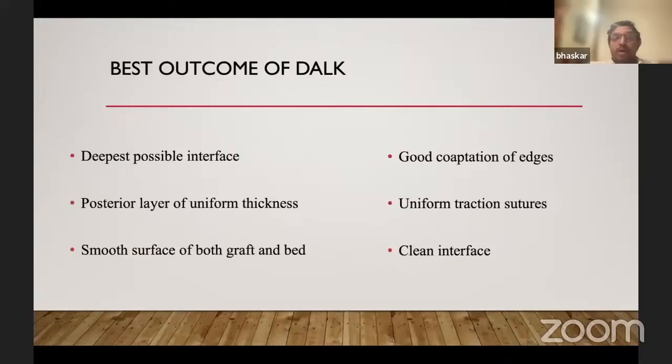So for the best outcome, you probably need the deepest possible interface. You need the posterior layer of uniform thickness. You need a smooth donor and recipient bed. The other factors, in terms of coaptation of the edges, uniform traction of sutures, and clean interface, occur both in big bubble as well as in manual. But when you're looking at these three first properties, deepest possible interface, uniform thickness, and the smoothest bed, that happens only with a big bubble, either a type 1 or a type 2.